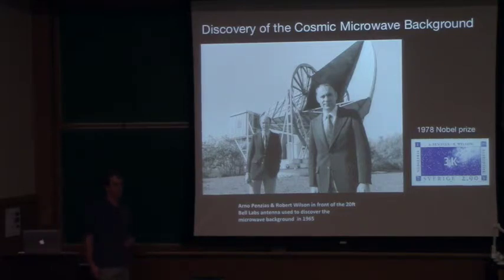This was a confirmation. It turned out that people had predicted this would exist. If you had a hot early universe, there should be some relic radiation that has been redshifted down to a few Kelvin in the data today. And it turns out to be about a 2.7 Kelvin background of light in the universe. And this won the Nobel Prize in the year I was born, 1978.